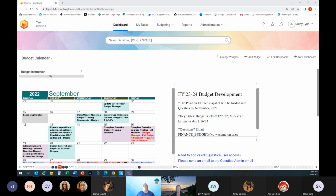The upgrade will happen this weekend. So when you log into Questica next week, you'll see these changes. And we wanted to make sure everybody had an opportunity before we did the upgrade to do a little bit of navigation training, so we don't lose functionality and we don't lose our opportunity for still being able to access budget to actual reports and things like that. So this training is really just to provide familiarization and some navigation help.